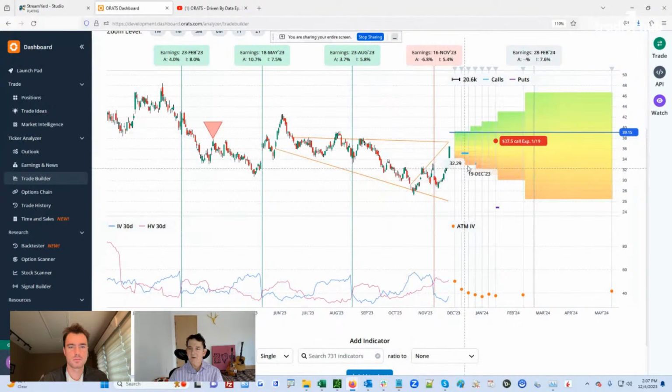Now, trade builder is nice because it shows where the option is in relation to the stock price, which is right here. So the stock has jumped up and it's really rallied. It's up every day since Thanksgiving. So it had a good turkey day. And so it's up here and they're selling the call now. So that could be a delta play, that could be selling vol.